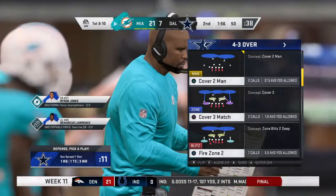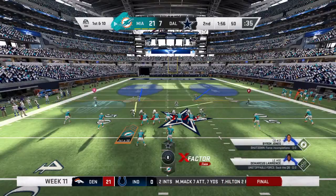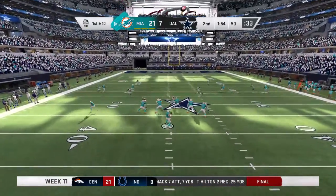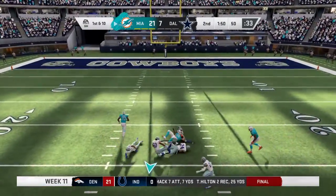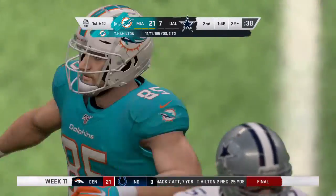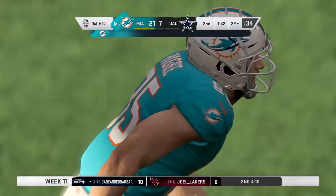A gain of 5, good enough for the first down. This quarterback now 10 of 10 to start the game. How about that? As he comes up on a 1st and 10. There's a throw over the middle. It's taken in by his tight end. And he'll get this one down near the 20-yard line, just shy of the 20. 28 yards the gain there on the catch and run.